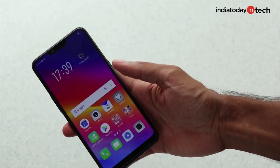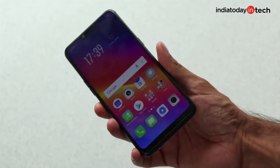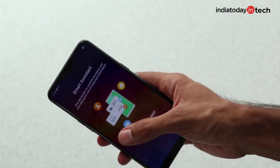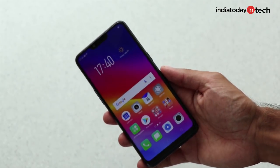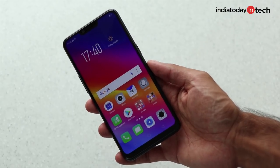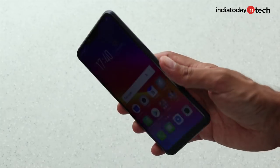So far, the notch only looks to be the great advantage of the phone. It misses out on a fingerprint scanner, but gives you only face recognition in return. Next, the cameras are also quite average, but we'll have to compare it with other phones in this price segment to come to a concrete conclusion.